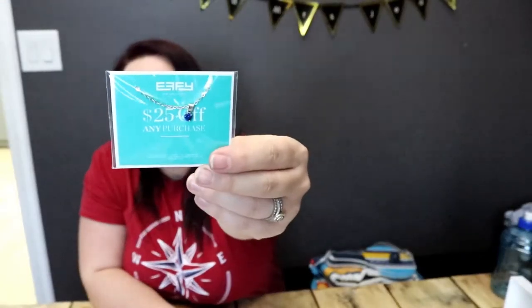And they were giving away these little necklace packets. You can pay $10 to upgrade and get some earrings and stuff like that. But I don't wear a lot of earrings, and I don't really wear necklaces all that often, so I didn't really worry about it.